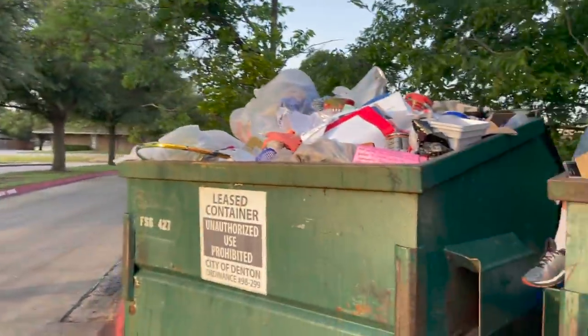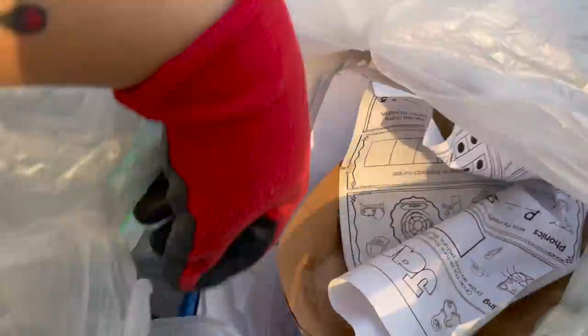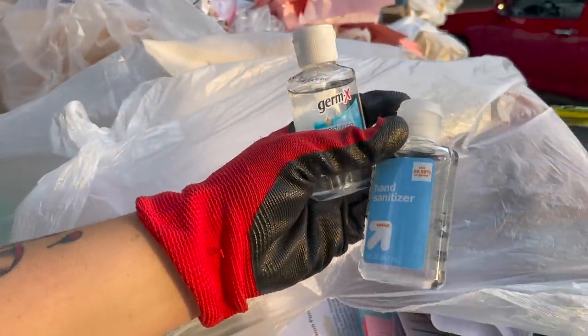I want to get it all, and then I want to clean up the whole dumpster. It's like a big project. Brand new safety goggles. All these hand sanitizers, those are brand new, never opened. Scissors.